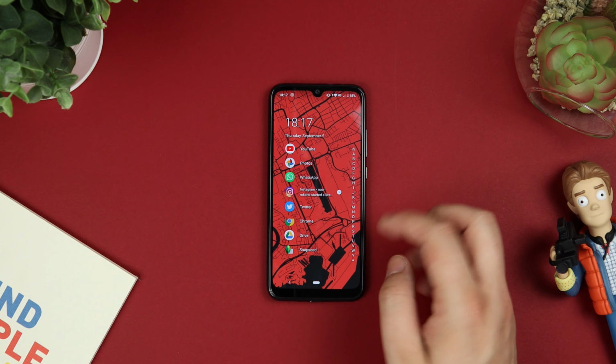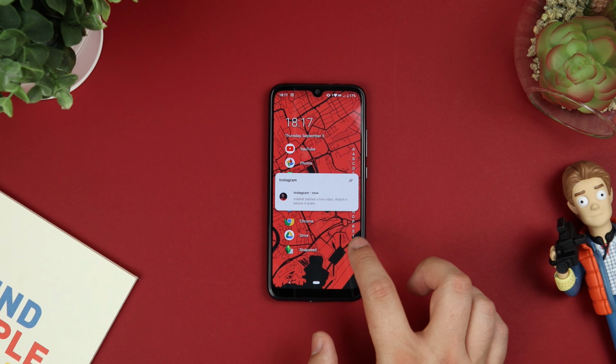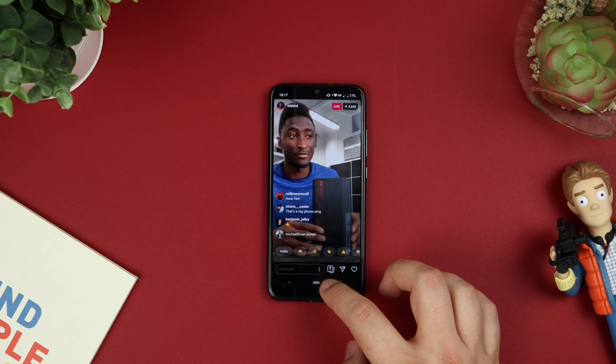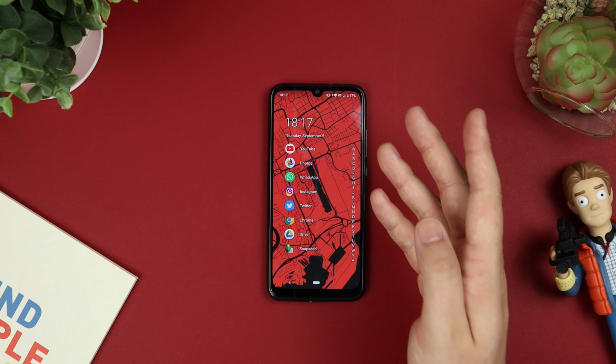Now one thing that I would say as well is you do also have some notifications directly on your home screen as well. So as you can see here, we've got a live MKBHD video on Instagram right now, and you can click on it. It's then going to take you straight into that notification, which again is something really awesome that I haven't really seen in some other launchers. But overall, it's a really great launcher, extremely quick, so I would definitely try it out.